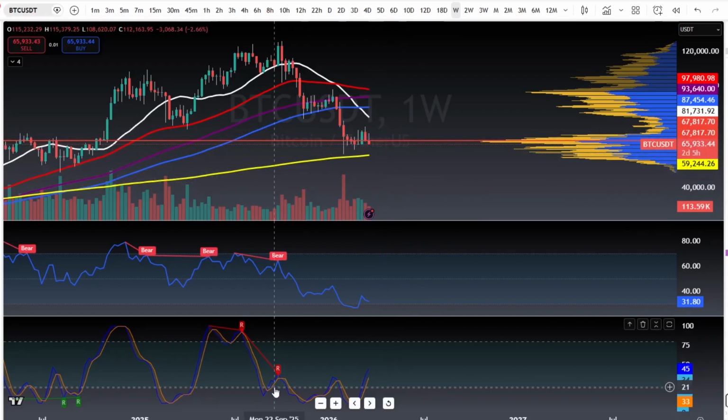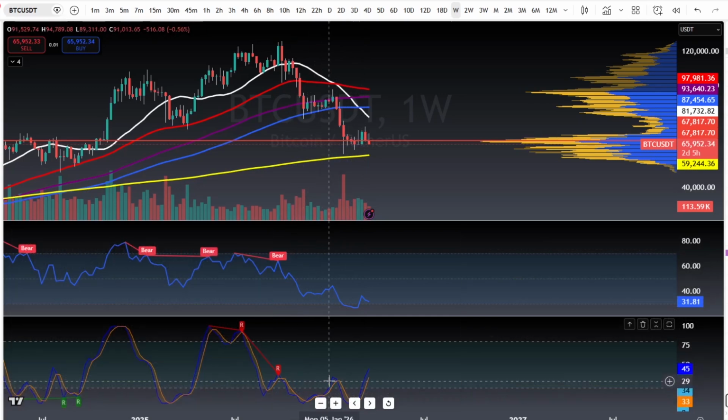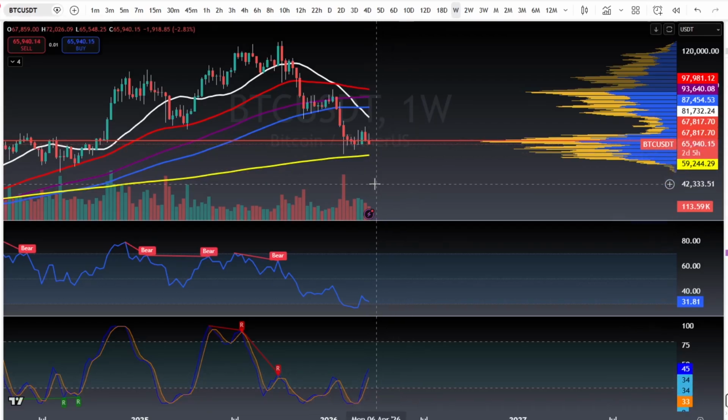I was getting a little bit happier here because every time we get above here on the stochastics RSI, we kind of roll over. We came up here again, we rolled over, and this time it seemed like we got above this resistance here of the stochastics RSI. But now that I'm looking at it, it looks like it's about to roll over again. And if so, I do see us having more downside.